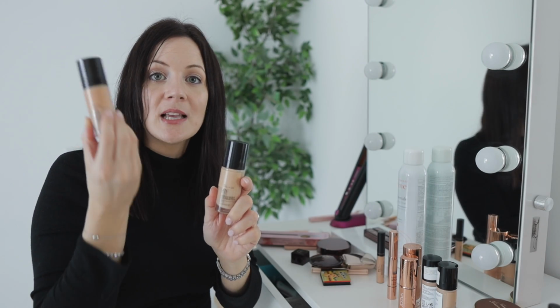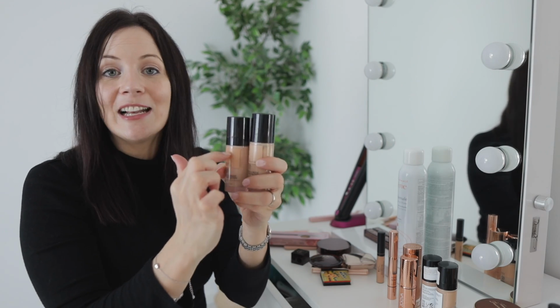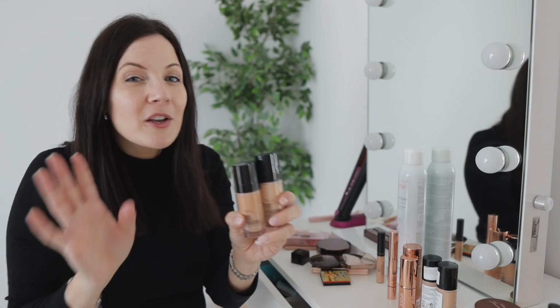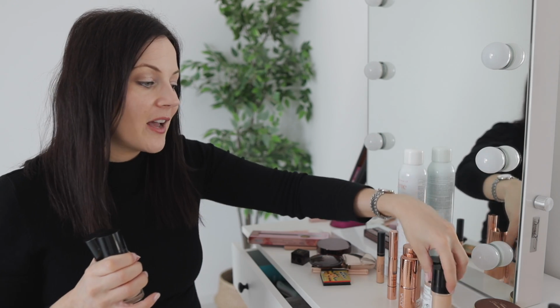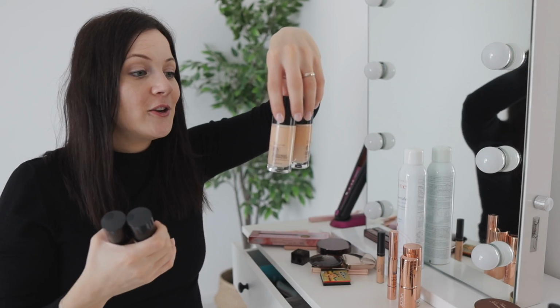So both of these foundations, this one is a summer shade, this one is a winter shade, I used up just a tiny little bit in a year, maybe a year and a half, which is absolutely nothing. But then I also have the backups of the foundation in storage because this one is discontinued.